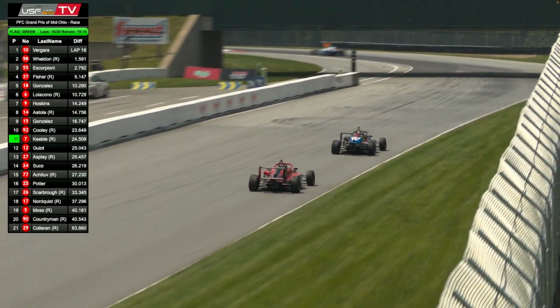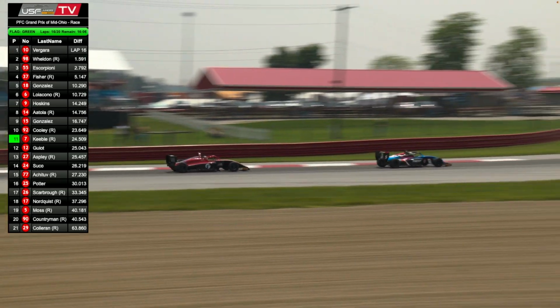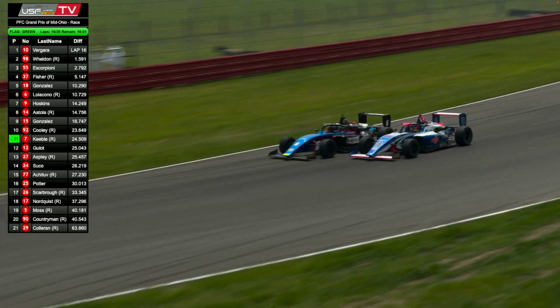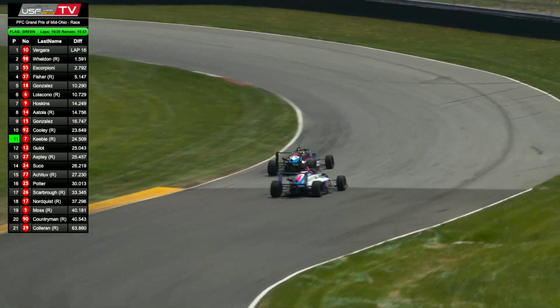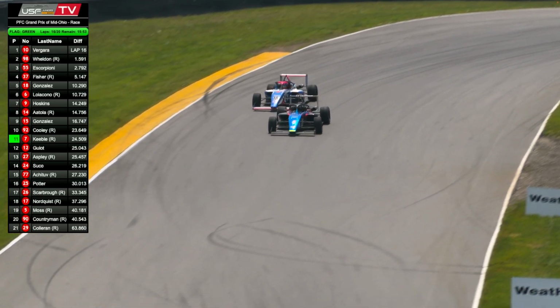Vergara, Weldon, Scorpioni, Fisher, Gonzalez, top 5. Loiacono, Hoskins, Atala, Gonzalez, and Cooley, the top 10. The question now is whether Harley Keeble will have enough time to close up on Cooley to grab a spot inside the top 10. That's the fight here now.